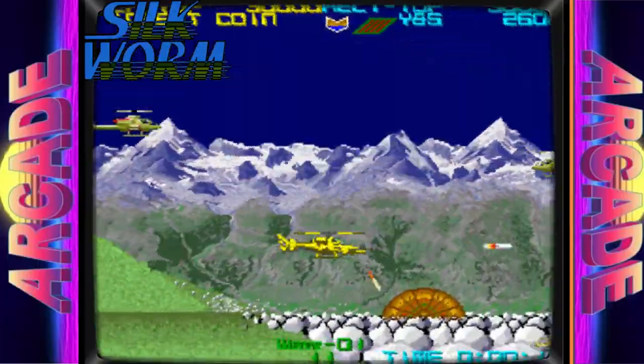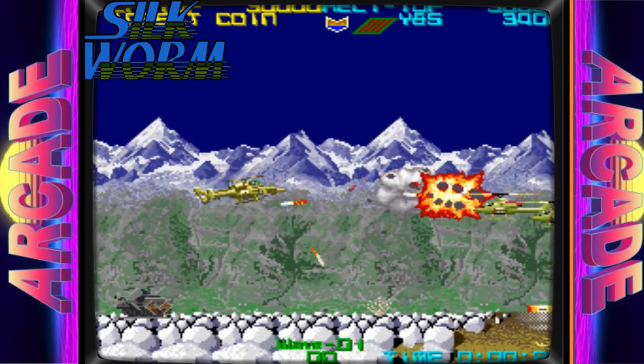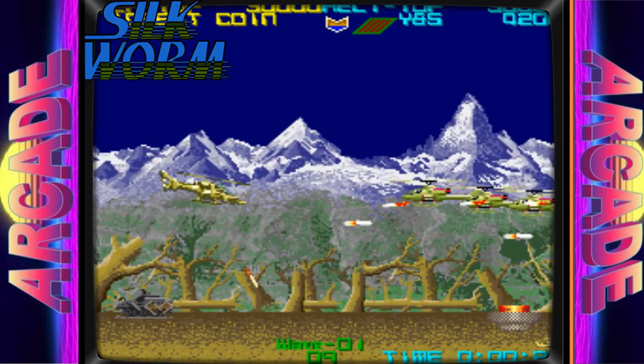Here we have Silkworm. This was one of the most popular games of its time in the arcades, mostly because it's just an awesome two-player game with two different vehicles, and one that I don't remember ever seeing before this game. It's super hard though, which puts a lot of people off.